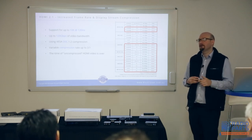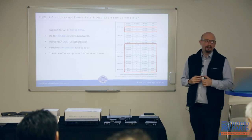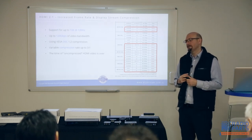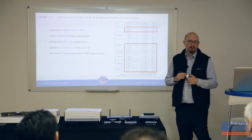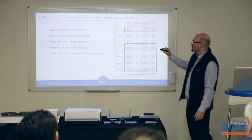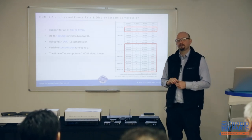Support for up to 120 hertz frame rates. Well, 10K up to 120 hertz frame rates. This actually gives us a total bandwidth of 120 gigabit per second, and there are formats beyond this as well. How are we going to handle 128 gigabit per second when I've just told you that HDMI 2.1 is 48 gigabit per second in bandwidth?